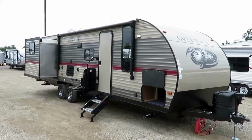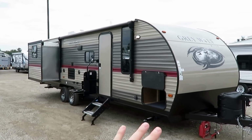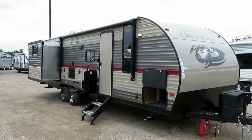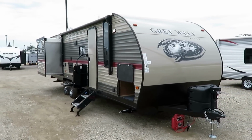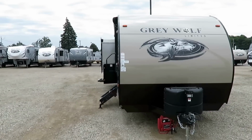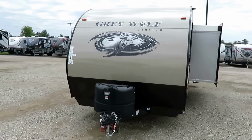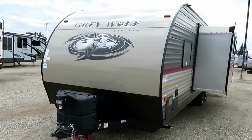Now, what they did here is we've all seen that big monster bunkhouse that has the big living room super slide and it has the rear bunkhouse slide out. It's got an outside kitchen, it's got a bathroom entry door, and it does everything. Except it's like 35 or 36 feet long and it weighs, you know, upwards of 8,000 pounds sometimes.